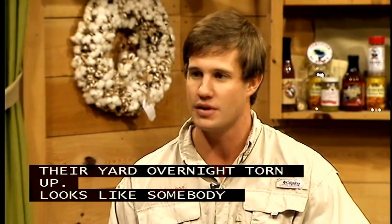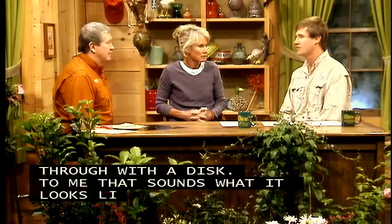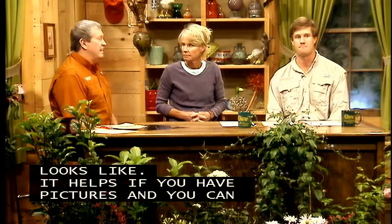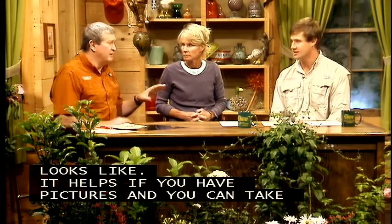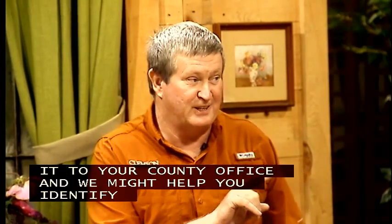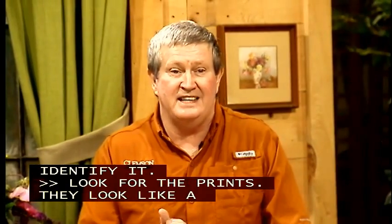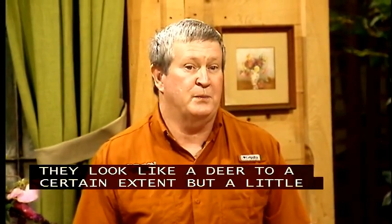It'd help if we had some pictures, and you could take it into your local county office. We might could help you identify it. Okay, all right. Yeah, you can look for those prints. They look like a deer to a certain extent, but just a little bit different. So you have to know what you're looking for. Yep. Okay, well, let's go over to Teresa and see what's going on in the chat room.